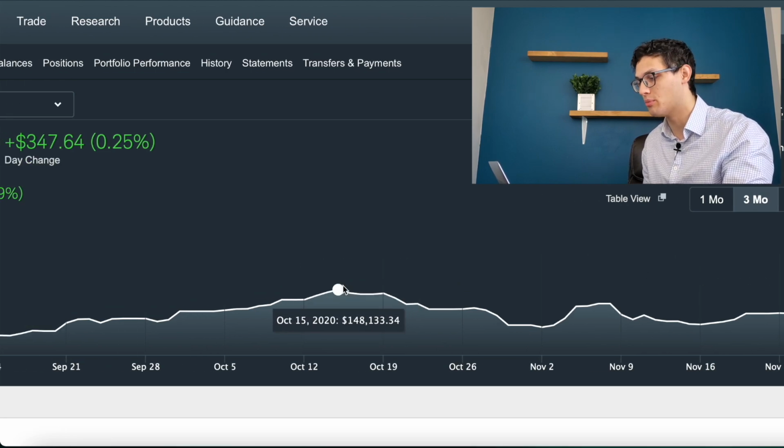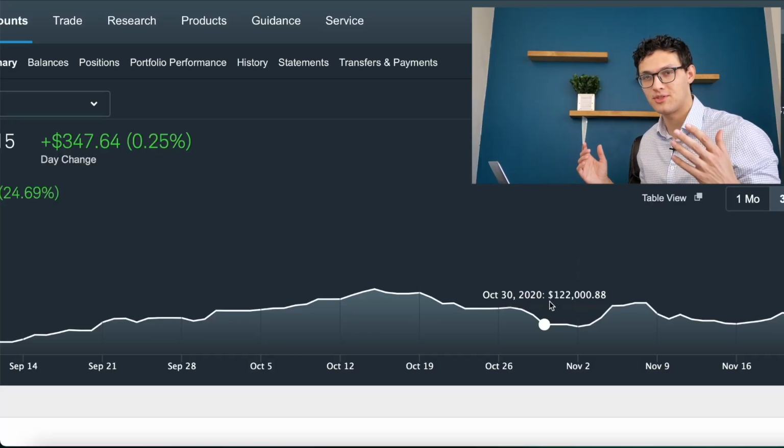If we go to the 3-month view, you can see that the actual peak for my portfolio was back in mid-October. This was kind of when a lot of the companies that I was investing in were about to report their earnings for Q3, so expectations were really high. And then because I think work from home slowed down a little bit, they were all hit by a lot of concerns that these cloud stocks and tech stocks were going to be affected by people going back to the office, and so those dropped a lot. But again, these are just normal fluctuations that you see in an account, especially one that's invested in individual stocks. So going up and down 10, 15, even 20% is pretty expected.